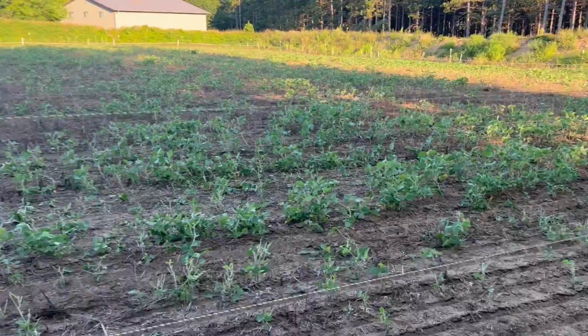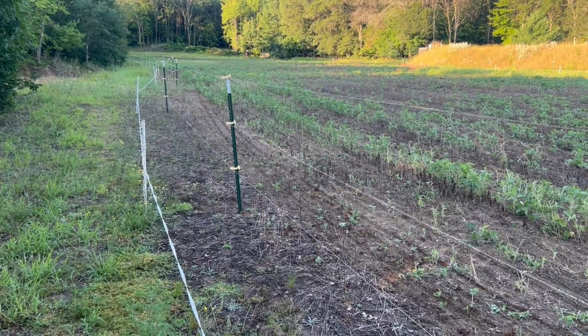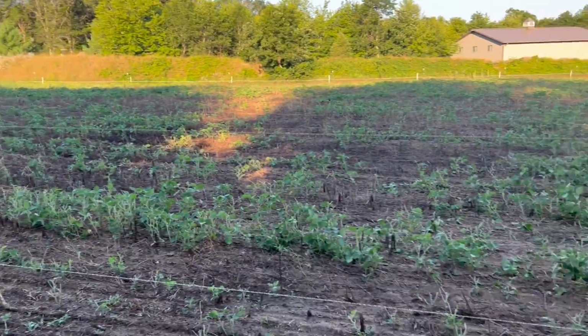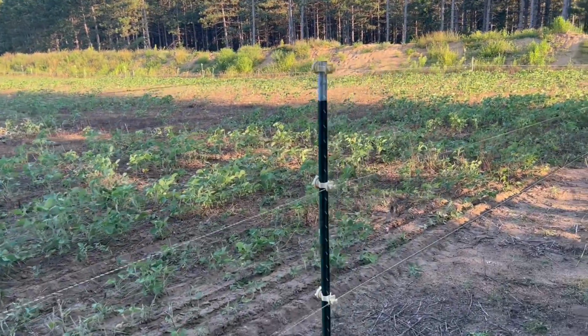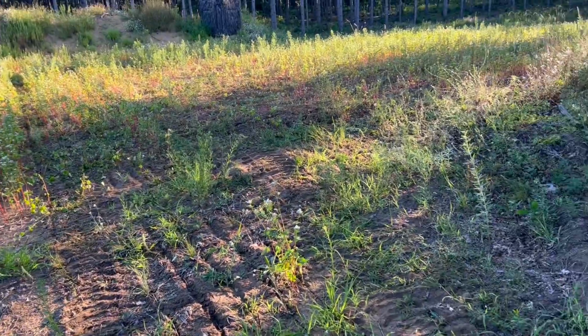But we don't bow hunt over this field at all. So that's what we do, and we didn't do it last year actually because we just didn't have time to set up the fence. It's a lot of work, but that is our bean field. So that's method number one here for hunting. I'm gonna flip you around and we're gonna talk about what we're doing for seeds in August.